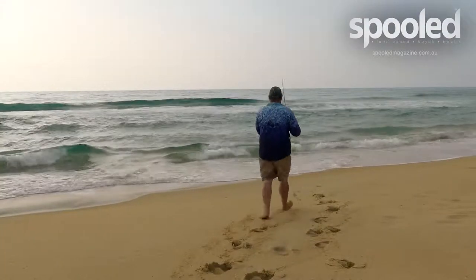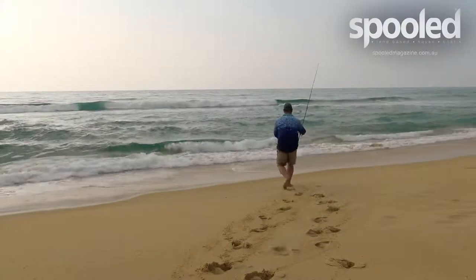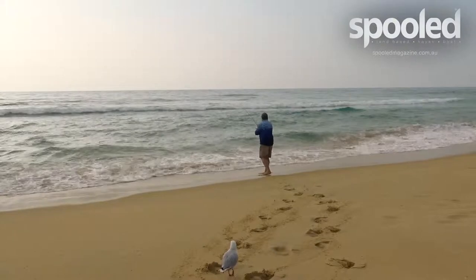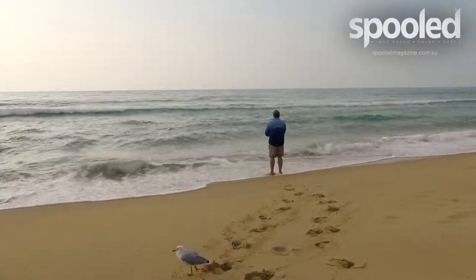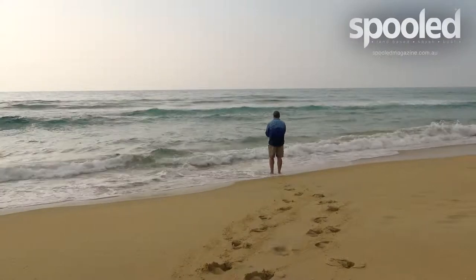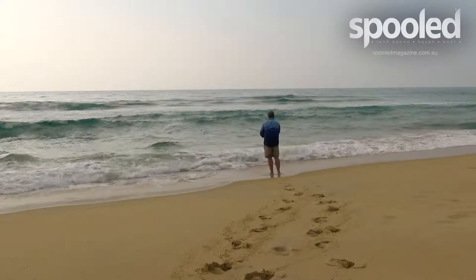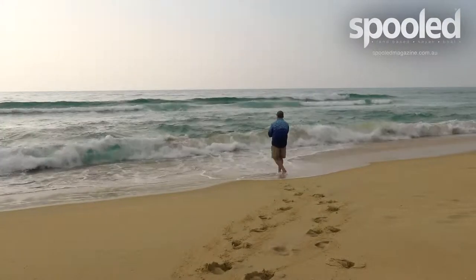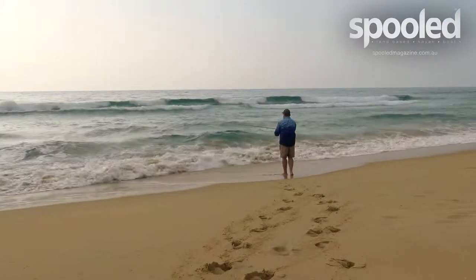I'm fishing into a fairly obvious gutter here that runs right along the edge of the beach. You can see where the waves are breaking on a shallower bank on the outside of the gutter, about 50 or 60 metres in front of me. The prime spot to land my bait is close to the outside edge of this gutter, where food is being stirred up by the constant wave action.